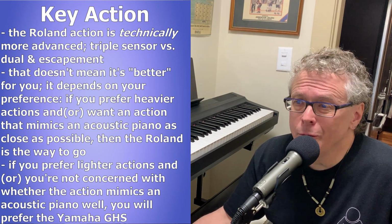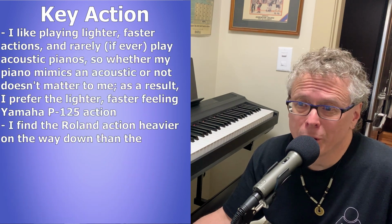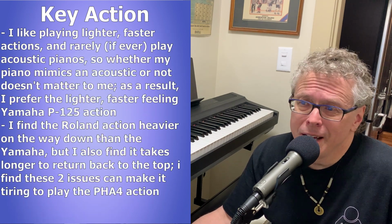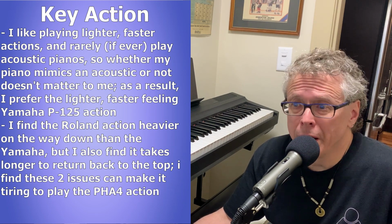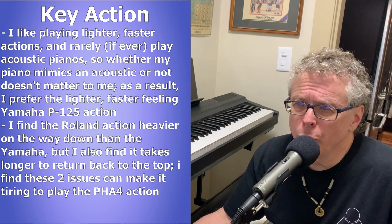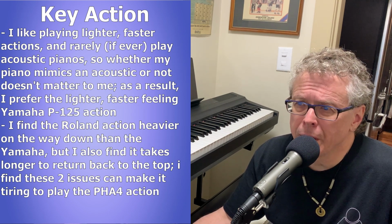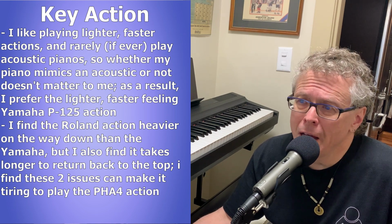Now, in my case, I almost never play acoustic pianos, so whether the action on my piano is super close to an acoustic piano or not doesn't really matter to me. So my personal preference is actually the lighter, faster playing action of the Yamaha GHS. I find the Roland action to be heavier on the way down than Yamaha's GHS, but I also find that keys seem to take longer to return back up than the Yamaha does.